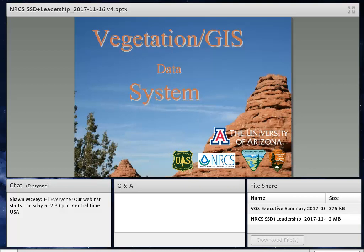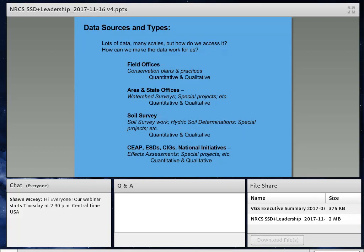But as you'll see in the presentation, the tools and data management abilities within VGS apply to all landscapes and all land uses. VGS is supported by NRCS's Soil Science Resource Assessment Division, Deputy Area, Science and Technologies Deputy Area, and other deputy areas and divisions as a data collection and management system for the agency. And it is also CCE approved, so you can download it to your NRCS computer.